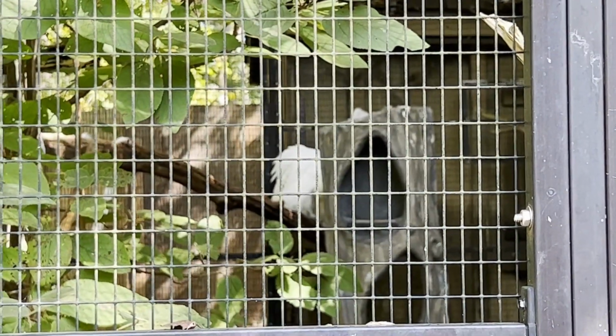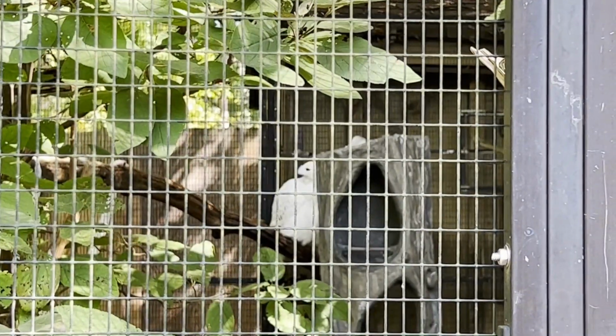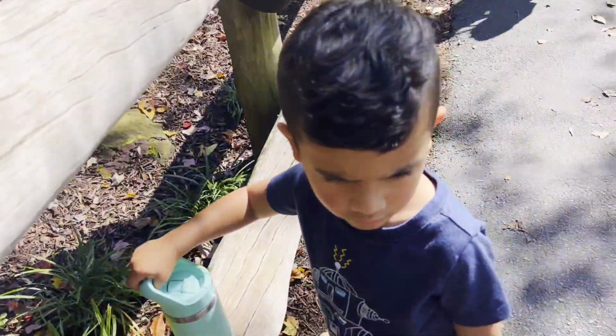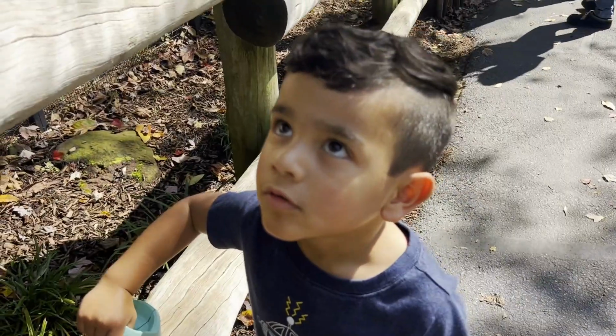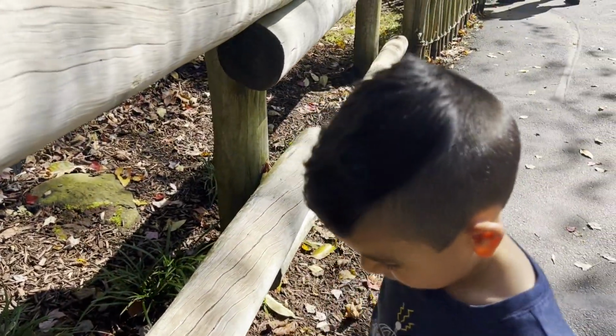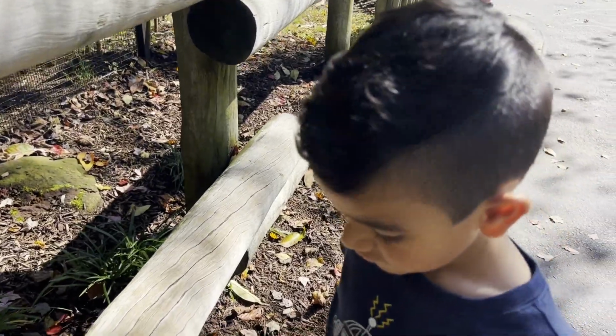Yeah, Papa. I see it. It's Hedwig. Oh, I see it. It's Hedwig. Enzo, what sound does an owl make? A duck. No, that's a chicken. An owl goes, hoo, hoo. Hoo.